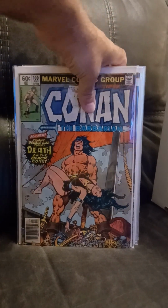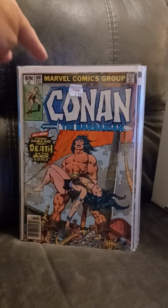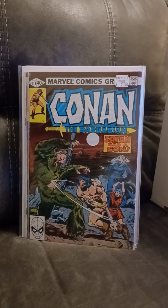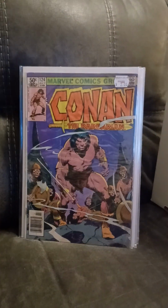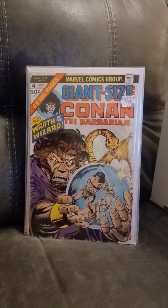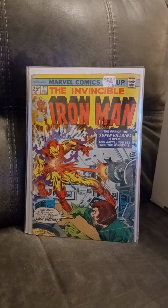Again, the death of Belit. And as you see, I already have that one, so I was just getting another copy of it. 100 was one of those I remember as a kid, because it was such a thick book too. Picked up this 113 Conan, 124, 159. This Giant Size Conan number 4, which maybe gets me close to finishing the Giant Size Conans now.